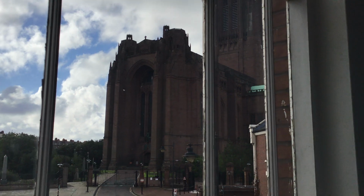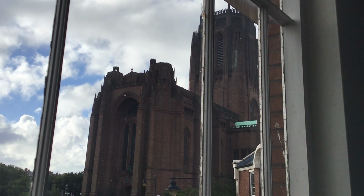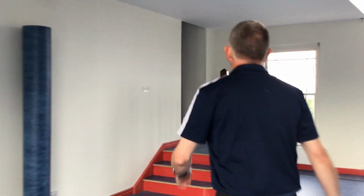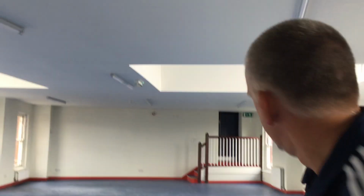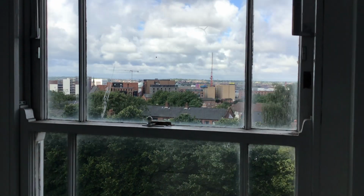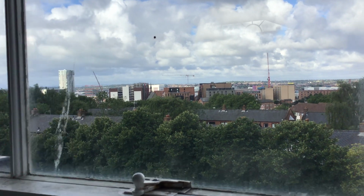there's our next door neighbour, the Anglican Cathedral. Let's head next door. Even better views out towards North Wales there.